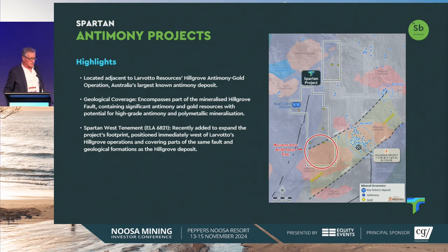The Spartan projects. Spartan, we're looking more for a direct Hillgrove analogue. You can see in the southwest corner there of the tenements, we pick up the Hillgrove fault. You can see Hillgrove right next door. You can see that the rocks are pretty much the same rocks. So it's just an analogue for Hillgrove.